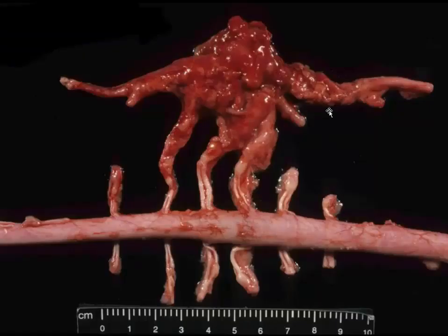Oh, here's one of my longtime favorite slides. I call this the dancing brachial plexus, but this is actually a peripheral nerve sheath tumor. They do tend to occur around the spinal nerves of the dog and cattle, and you see them most commonly either at the brachial plexus or at the lumbar plexus.